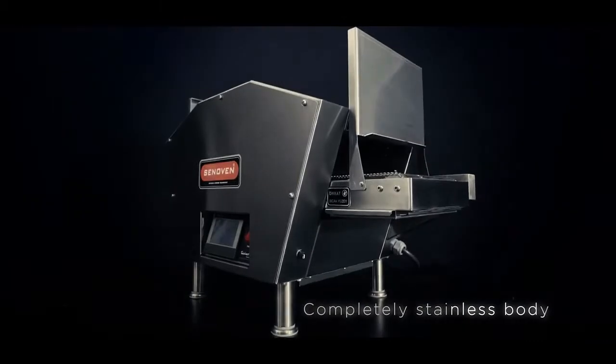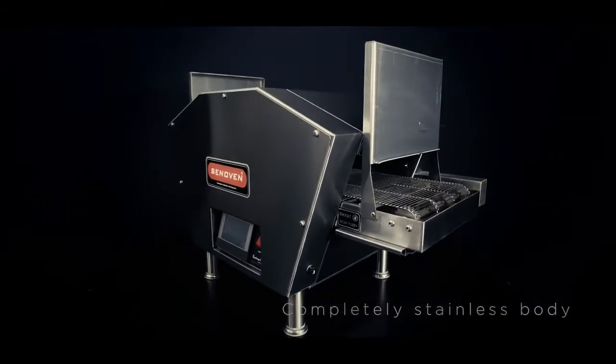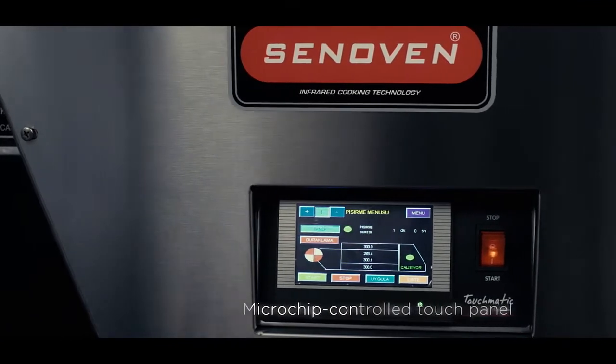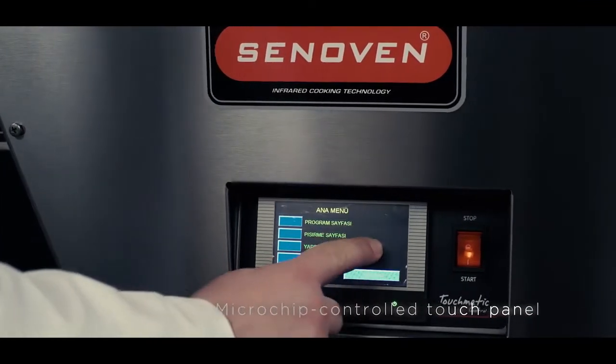Senoven conveyor toasters can be programmed for heating up or toasting different types of breads or burritos, letting you control recipes across your entire operation and eliminating dependency on key expertise.